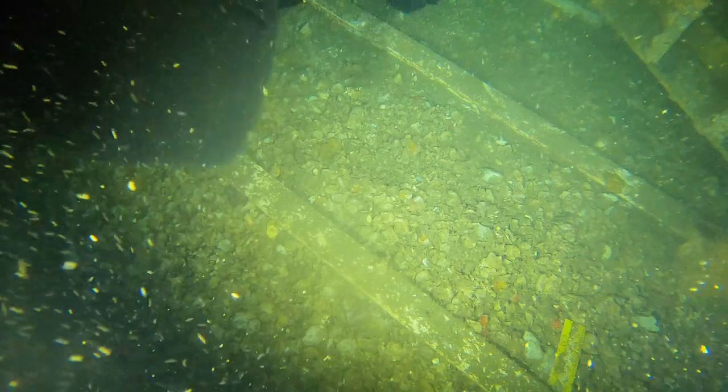I don't think you can see it very well in the footage, but I found it right about here. There it is, that little yellow thing in the corner there.